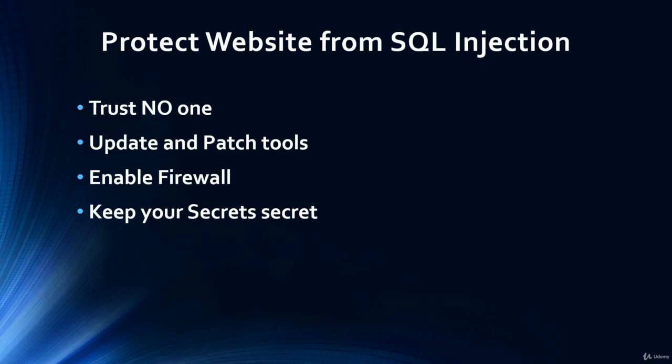So it is recommended to keep the SQL version up to date by applying the security patches. The next is enable firewall. Consider hardware or software based appliances that help filter out malicious data. A good choice of firewall comes with default rules that prevent such malicious activities.